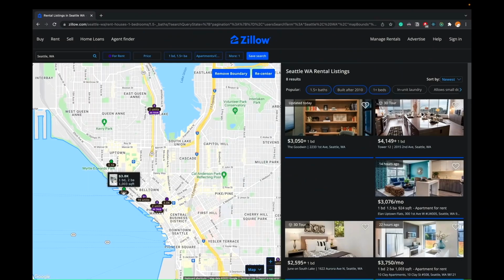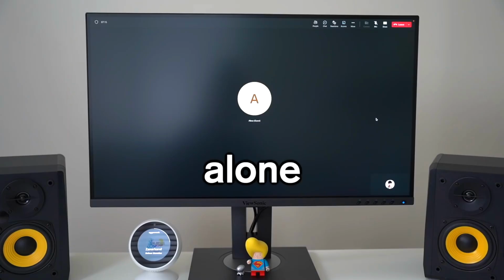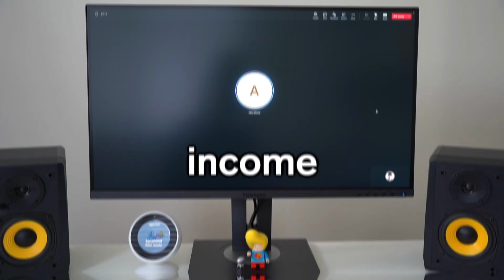I hope this clears up any misunderstandings made in that video because it's hypothetical. I don't live in a $3,000 1-bedroom apartment in downtown Seattle alone. I still believe the setting isn't far from reality, but the point is, I made that video for fun.